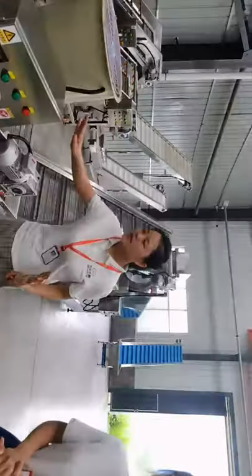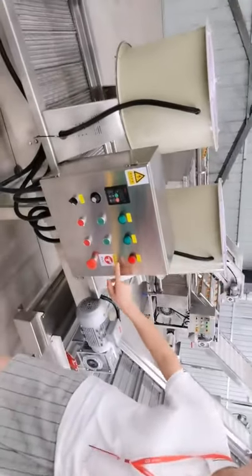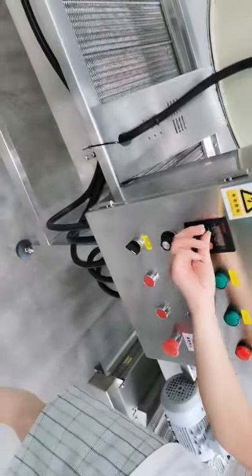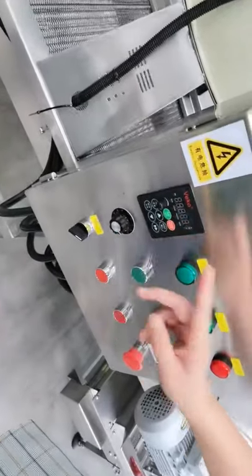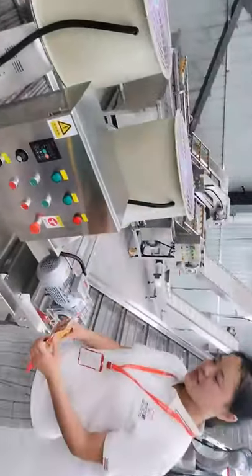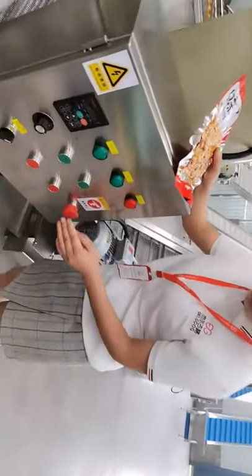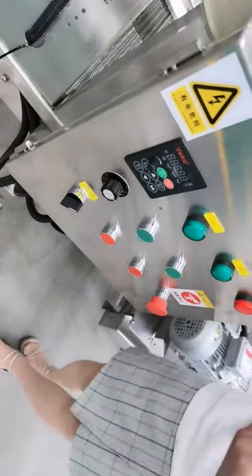And each machine has its own control panel. This is the control panel of the airflow drying machine. And the conveyance speed is also adjustable through here. We call it a frequency converter. I like this one. This looks very easy to operate, with each button. And the emergency switch is also installed on this panel to protect the production.